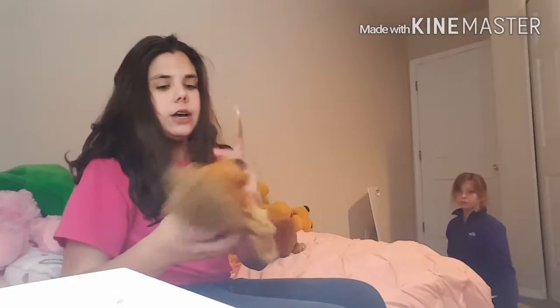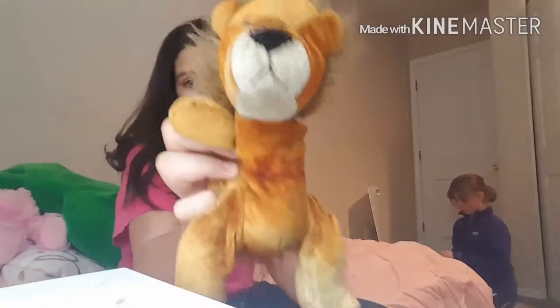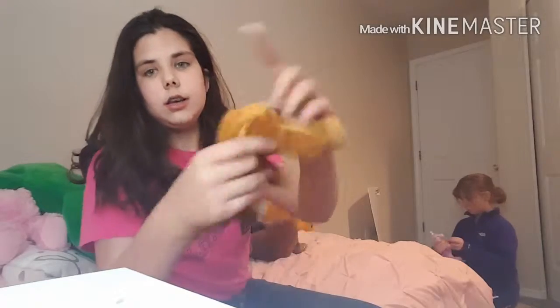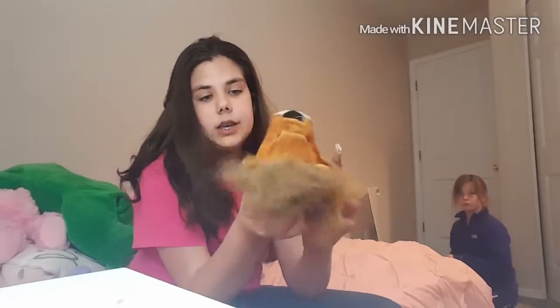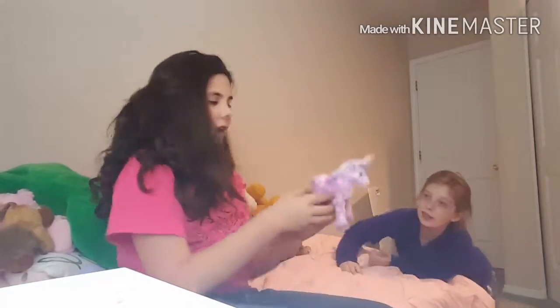So this was my brother's, but he doesn't like stuffed animals. You'll see in my other one, he gave me several. So, here's one. Just a little lion again. And it's not stuffed, it like has beads or something. It's dying because it's wiggly.